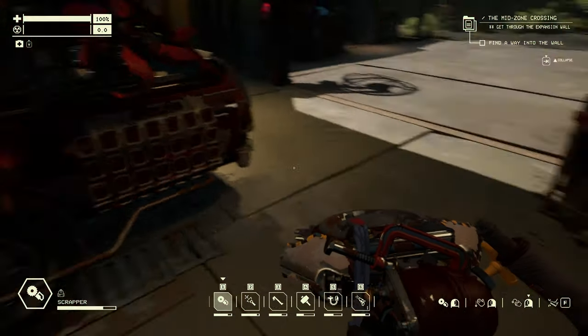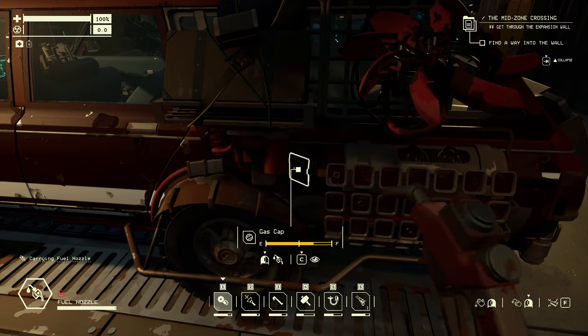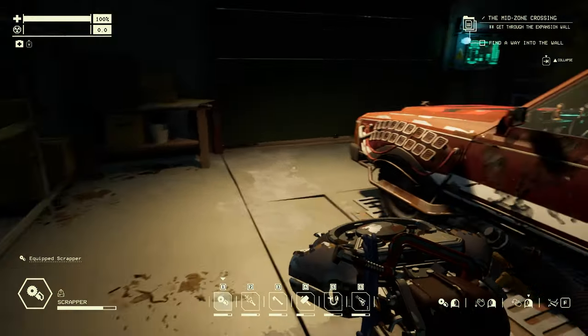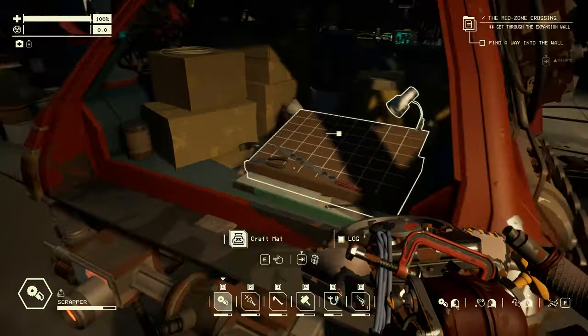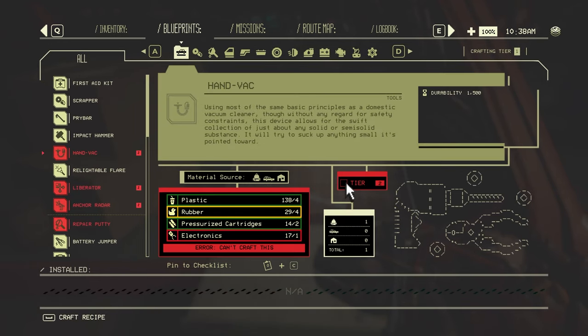Can I check? Right, we definitely need to top up fuel. Then we're going to use the battery charger, and then we're going to head on out. Once I've selected a destination, of course. There we go. I can make a spare hand vac, though, can't I? Can I make a hand vac in the back of the car? No. I absolutely can't. I think that's because this is a high tier.